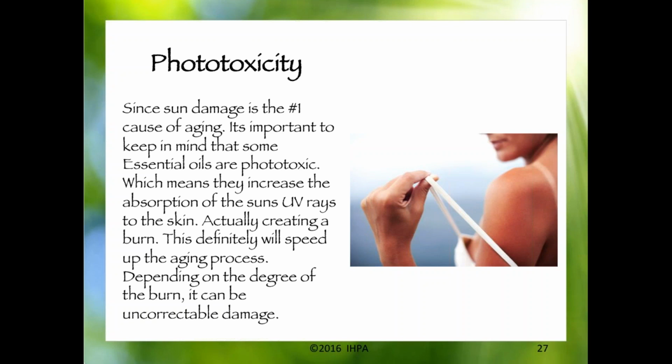Yes, we have one more. It looks like it just came in from Barbie. This would be you, Anna. With so many brands of essential oils, how would we know the dilution percent?